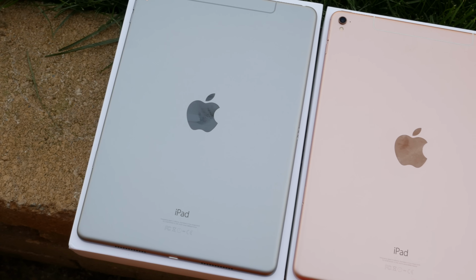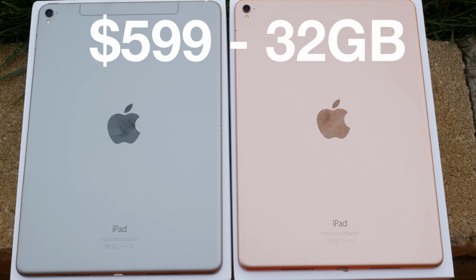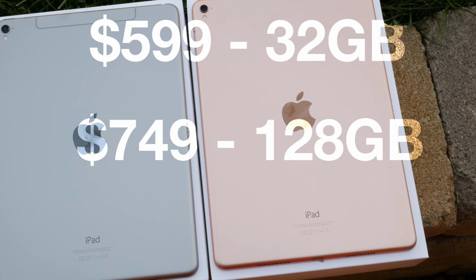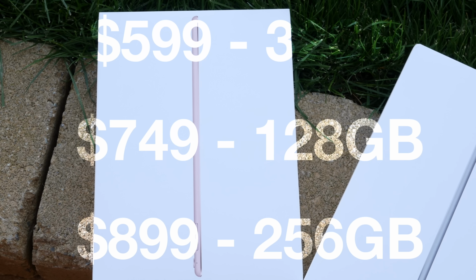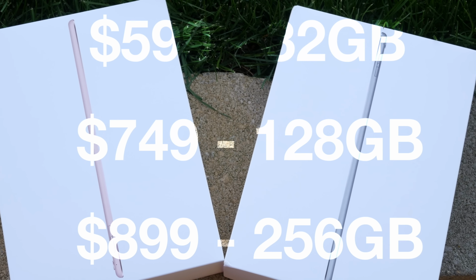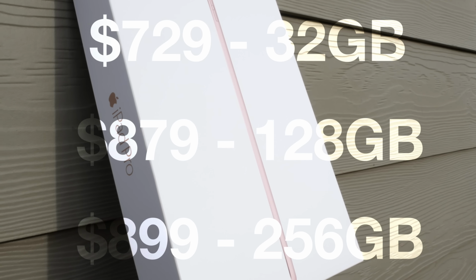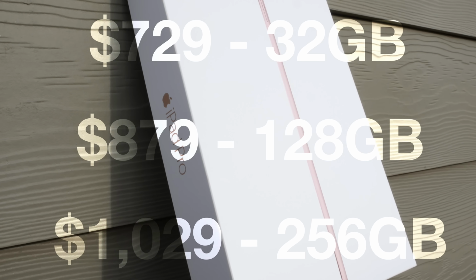You can pick up the iPad Pro 9.7-inch model starting at $599 for the 32GB version, $749 for the 128GB model, and $899 for 256GB if you just want the Wi-Fi versions. If you want cellular as well, those are $729 for 32GB, $879 for 128GB, and $1,029 for 256GB.